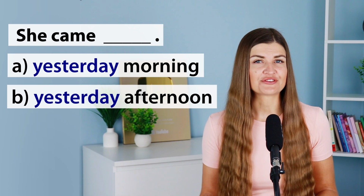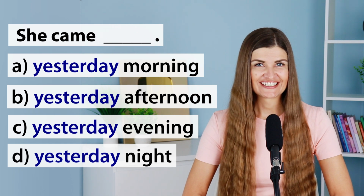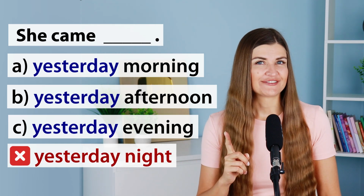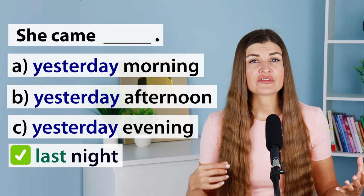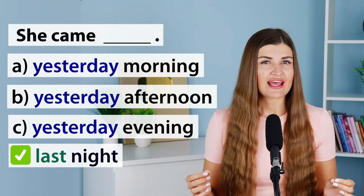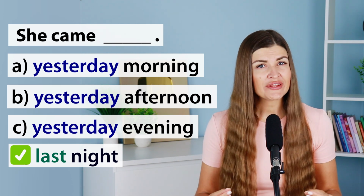Now let's look at another set of examples. She came yesterday morning. She came yesterday afternoon. She came yesterday evening. And she came yesterday night. Any mistakes here? Yes, the last one again. We should say she came last night instead of she came yesterday night. We use last with night, but not with morning, afternoon, or evening. These examples show how English uses certain words differently, and knowing these differences can help you speak more correctly.